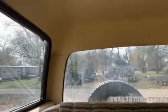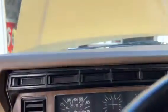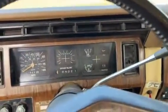I'll show you the rear glass here. Rear glass goes up and down. There's your dome light. Blinker to the left. Blinker to the right. That indicator's out. I know it works. So horn works. Wipers work.